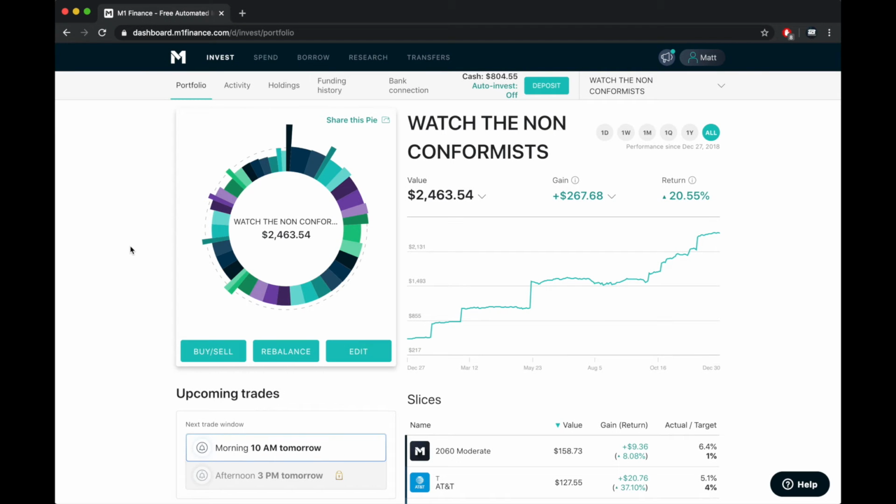Alrighty guys, so not if, but when you sign up with that referral code and log in for the first time, this will be a screen that you are presented with. We are clearly in the investment section of M1, and in the submenu you can see we're looking at the portfolio tab. Right off the bat, I do want to mention that this circular thing here is considered a pie, and your pie is made up of slices, and slices are essentially just companies. If I hover over one here, you can see it is AT&T.